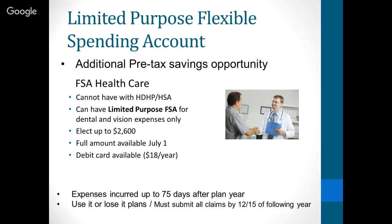The full amount that you elect is available to you July 1st. So even though it's not coming out of your paycheck until later throughout the year, you can have that full amount available to you July 1st. If you want, you can add a debit card for $18 a year. And you do have an additional 75 days after the plan year ends to incur expenses and some additional time to submit all your claims. But remember that flexible spending accounts are use it or lose it plans. So even the limited purpose FSA is a use it or lose it plan.